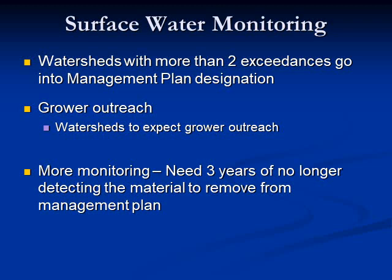In order to get out of those management plans, we need 3 years, like I mentioned before, of clean results, not detecting the material. We can remove it from those management plans. And what that allows us to do is also not have to test as much within that area.